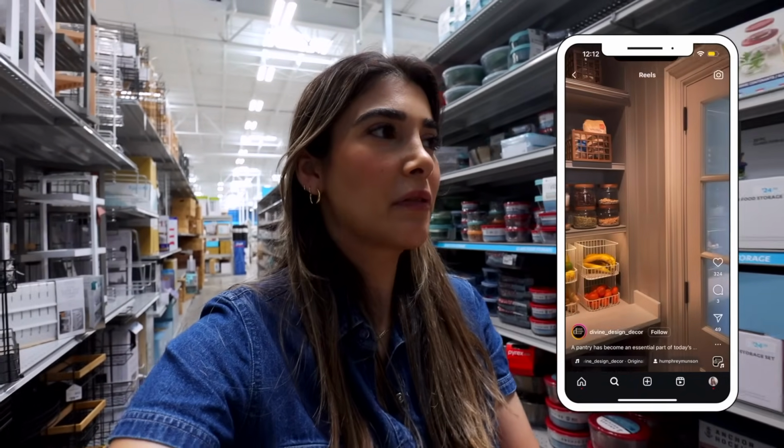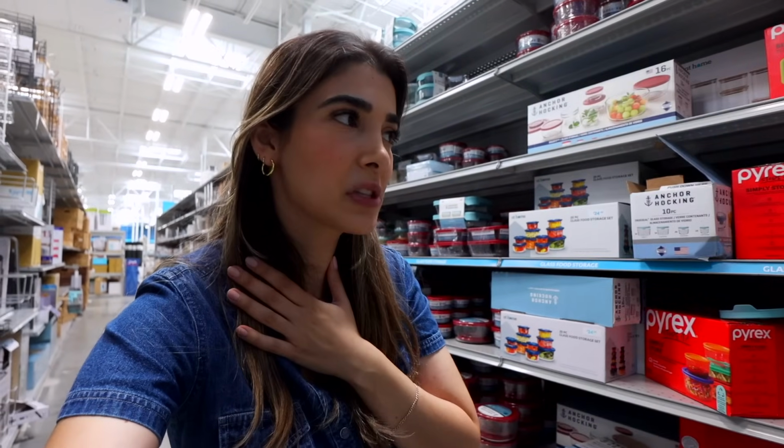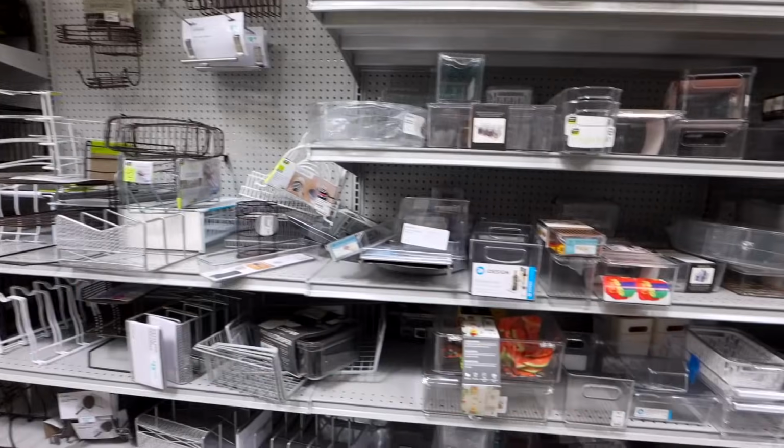But is anybody else with me about that? That pressure to have a totally aesthetic pantry with all of your glass containers matching, looking beautiful. There's nothing wrong with it. I just personally felt like it is so impractical and I'm washing dishes so much more than I need to be. But comment down below your thoughts on this. Would you sacrifice it for the aesthetic? Let me know.